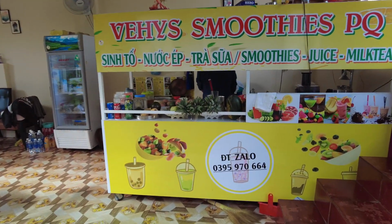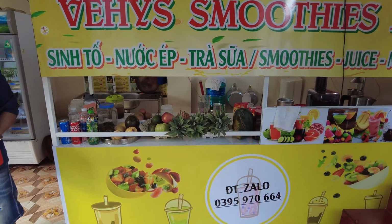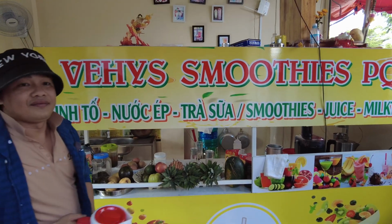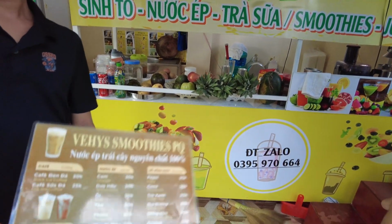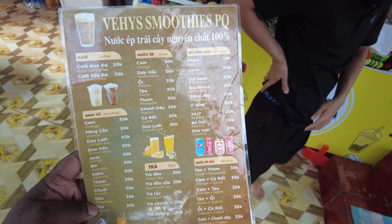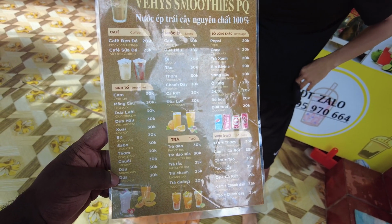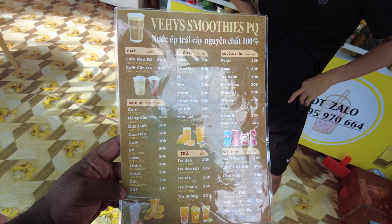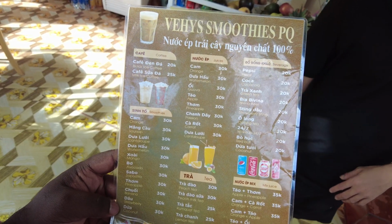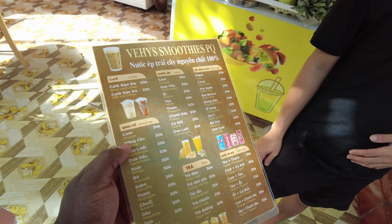All right, y'all. So we're at the juice spot right here. We're trying to get some juice. Hello. Let's see. They got smoothies, juice, tea. You got the menu right here. What are we gonna get? Oh, they got soursop. You had soursop before? Yeah, that's all I drank in Costa Rica. I never had it before. Let me try the soursop smoothie.